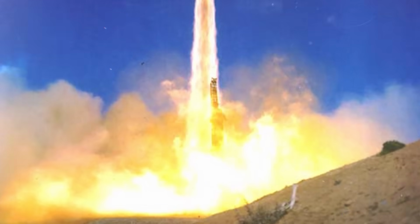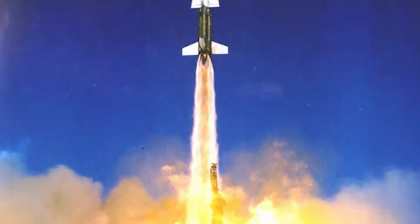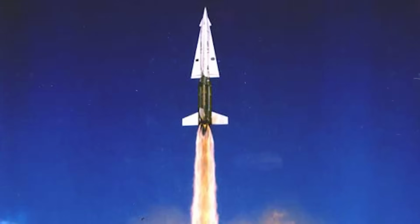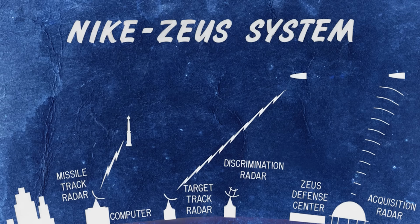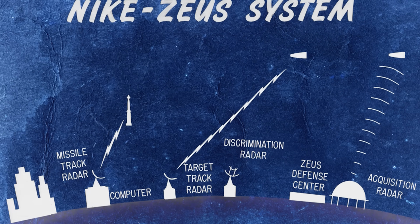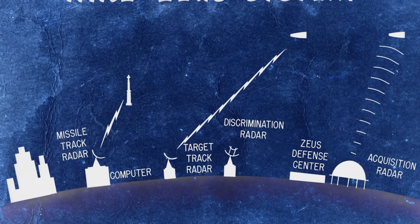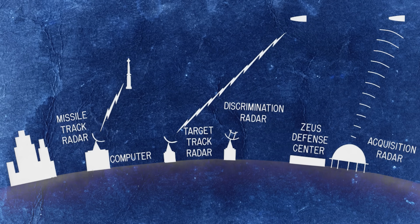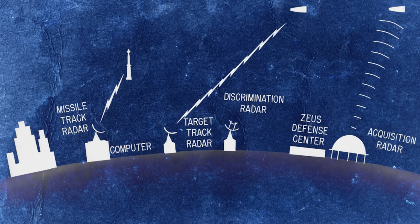The missile was armed with a 400-kiloton W-50 enhanced radiation nuclear warhead, which destroyed the target through a combination of blast and radiation effects. But the most challenging aspect of Nike Zeus development was the radar system, which detected and tracked incoming warheads and guided the anti-ballistic missiles to interception. This system comprised 5 basic components: the acquisition radar, which detected incoming warheads at long ranges and alerted the rest of the system; the target track radar, which determined the warhead's position and trajectory with greater accuracy; the discrimination radar, which separated out the warheads from the remains of the rocket booster and other clutter; the missile track radar, which guided the Nike Zeus missiles to interception; and the data processing sensor, which tied the whole system together.